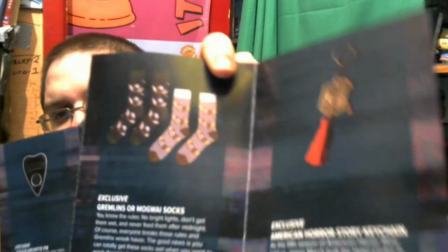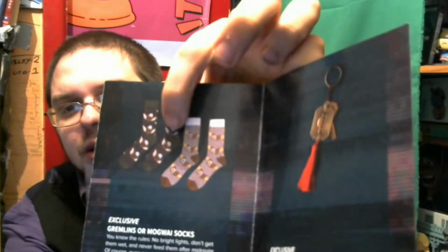Finally, it's the little booklet. Instead of being a sheet of paper, it is an actual folding booklet. So that's actually well done. It shows you what you get. And apparently with the socks, you get two different designs. You get either the Mogwai socks, which I got, or the Gremlin socks, which is striped. So I'm glad they've got an option, but I would have preferred the Gremlin one personally. I do like Gizmo, but I preferred the Gremlin. That's just me.